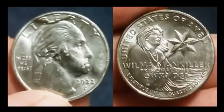And this one's funny. 2022 P Wilma Mankiller double-sided retained cut error. However, this whole shadow kind of looking thing here on the obverse of the coin gives the appearance that the coin's bent. I don't think it is. It even has a little flattened edge here. And I just don't like the way that the guy is holding it either.